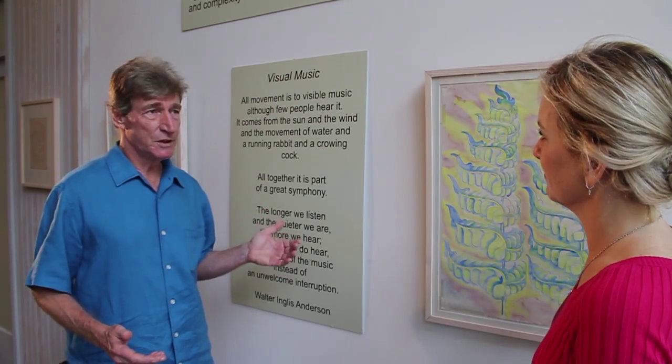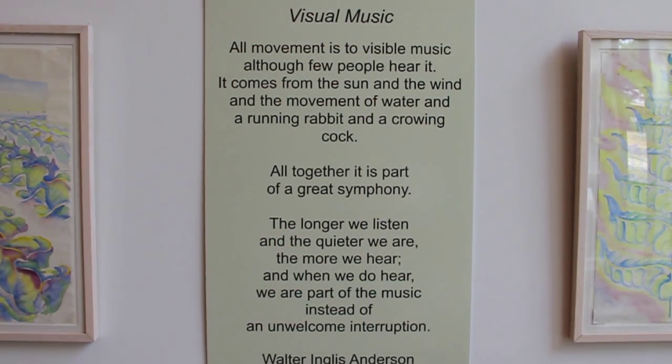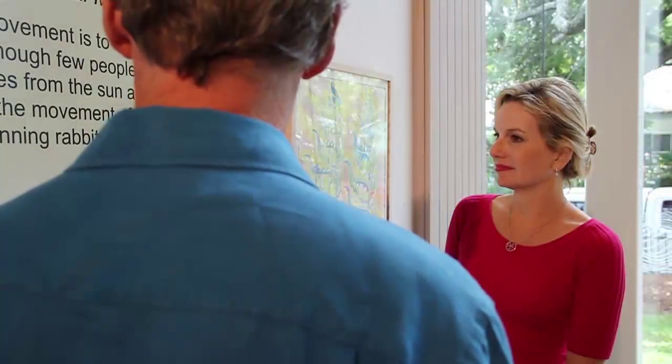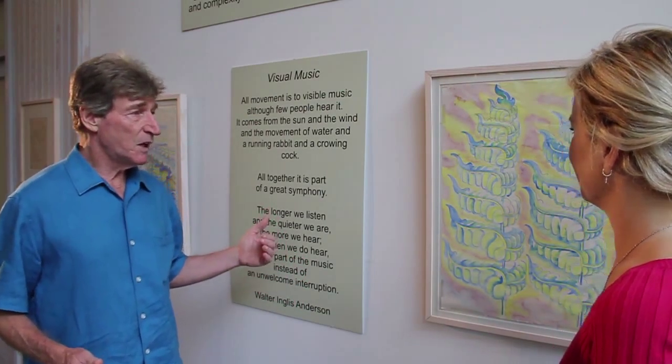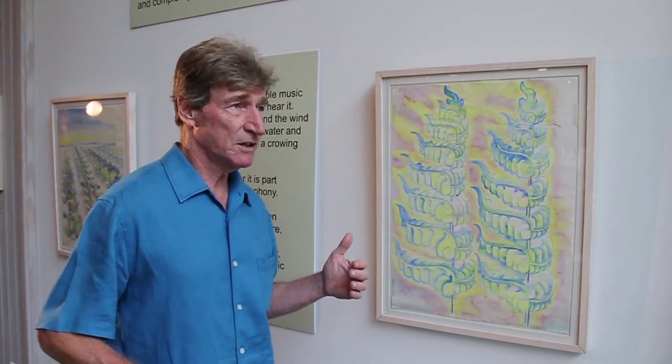All movement is to visible music, although few people hear it. It comes from the sun and the wind and a running rabbit and a crowing cock. Altogether, it is part of a great symphony. The longer we listen and the quieter we are, the more we hear. And we are part of the music instead of an unwelcome interruption. These paintings, the paintings in this exhibit, emphasize this aspect of Daddy's art.